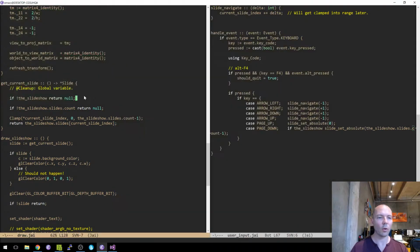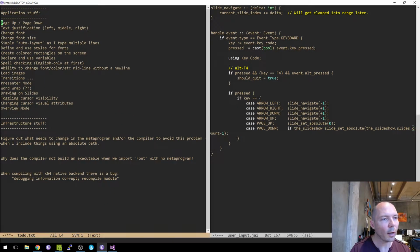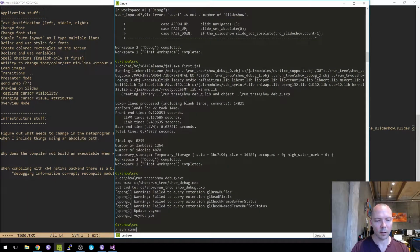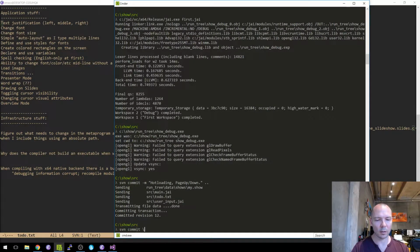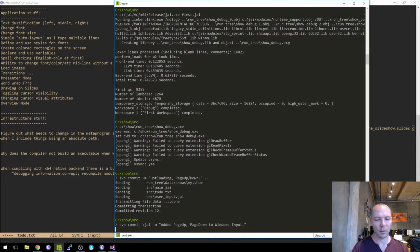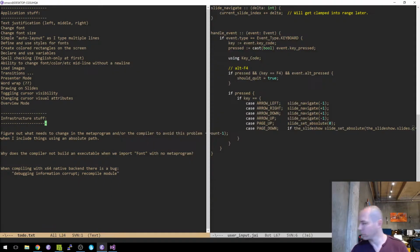So we can go to our to-do list and knock the first two items off. Hot loading, page up, down. But we also need to commit the compiler. Okay. Any questions about that?